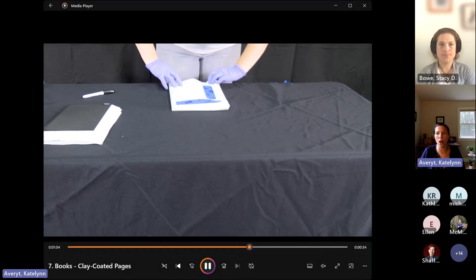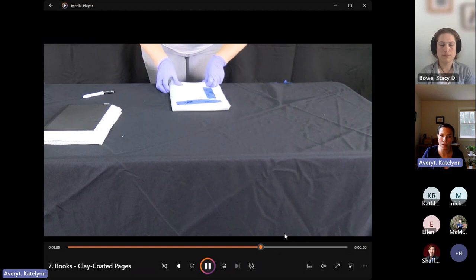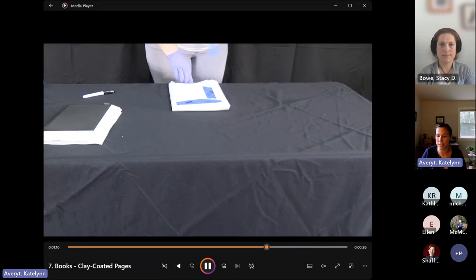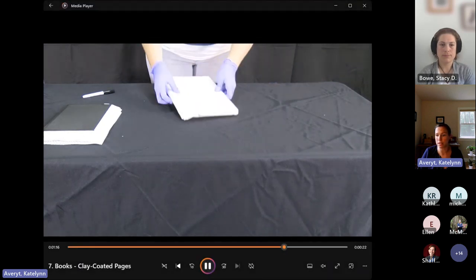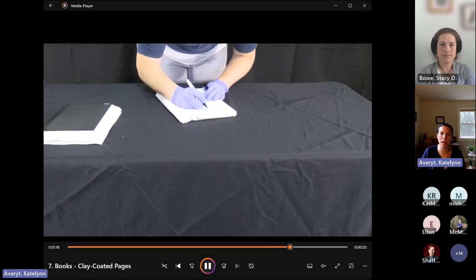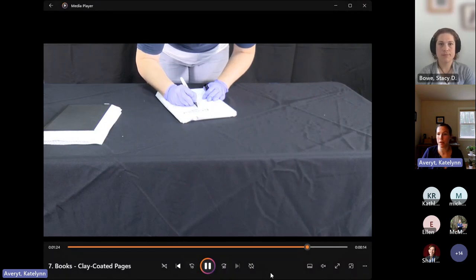You want to make sure that all of the pages are interleaved with the wax paper or freezer paper in this case, because once again, as these books tend to dry out, it will become very difficult to separate them at a later date. If your pages are stuck together, you can consult a conservator, but we don't recommend much more beyond that at that stage.